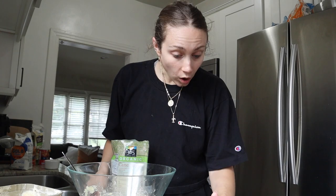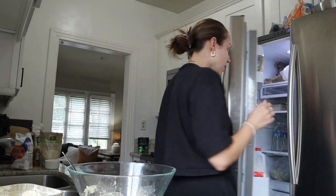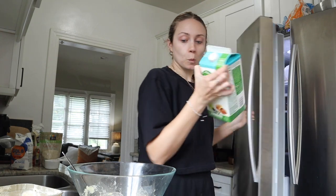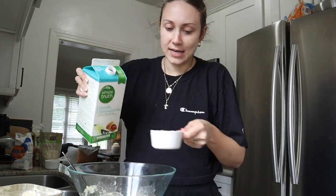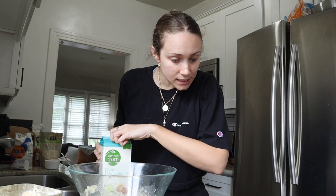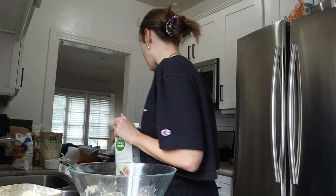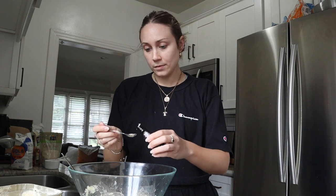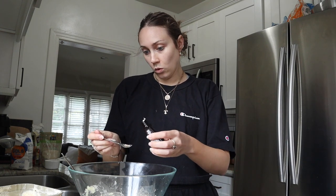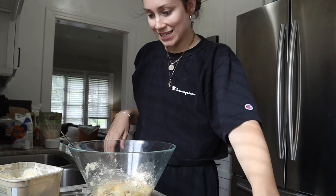That's okay. Almond milk. Okay, this is not unsweetened, but it'll do. So we're gonna do 1/2 of this, 1/2. 2 teaspoons of pure vanilla extract. This is 1/2 teaspoon, so 4 of these. All right. And whisk.